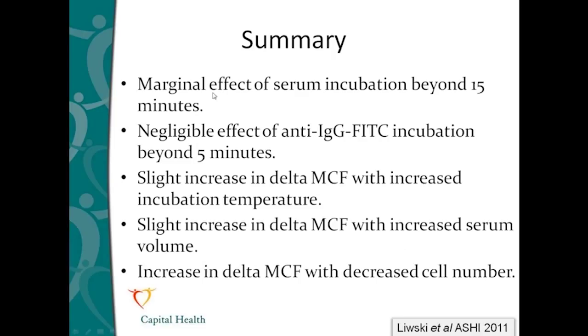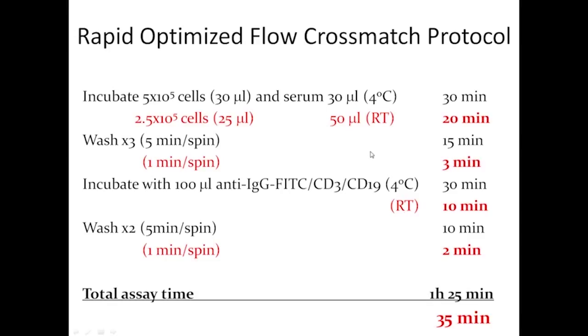So in summary, there's a marginal effect of serum incubation time beyond 15 minutes and a negligible effect of anti-IgG FITC incubation time beyond 5 minutes. Now, we can also increase cross-match sensitivity by increasing incubation temperature, increasing serum volume, or decreasing numbers of cells. And so based on all these results, we devised a shortened or rapid protocol, which we also call the Halifax Protocol.